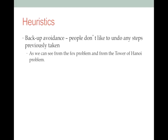So if you're working on an assignment, you realize that you've misunderstood the rules, people don't like to start over, essentially. So you can see that in the Tower of Hanoi problem and that fox problem I just showed you, especially in children.